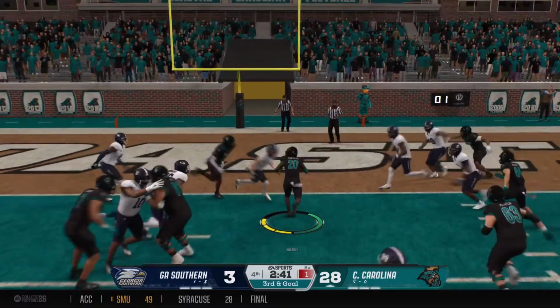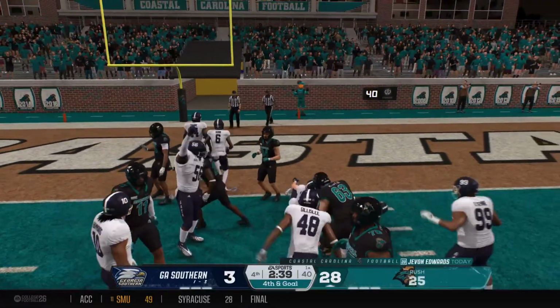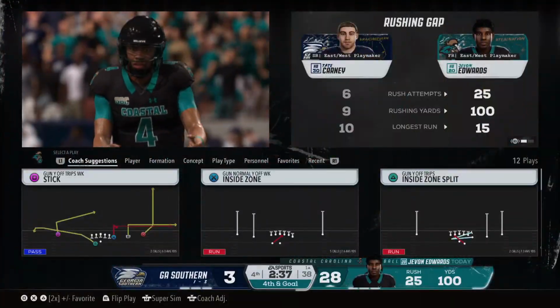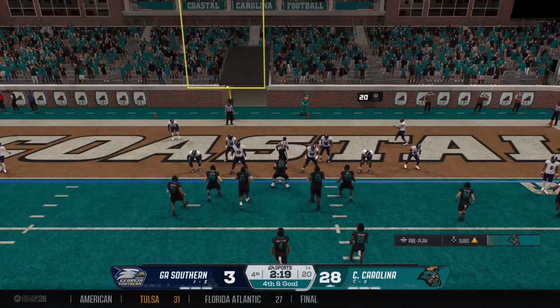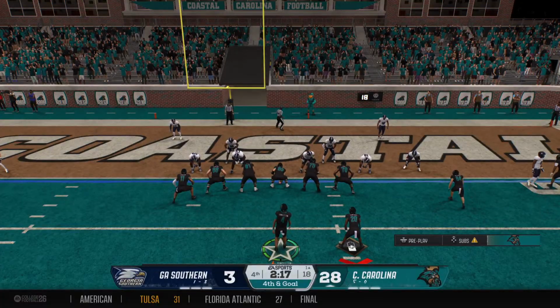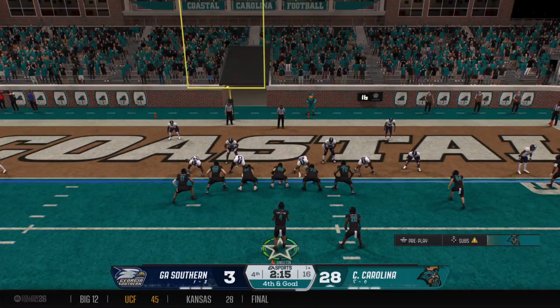Oh, he'll keep it on the draw. He's going for the goal line. They rode their running back, but he could not make it. It'll be 4th down. Less than a yard to go for a first down, and the offense will remain on the field.